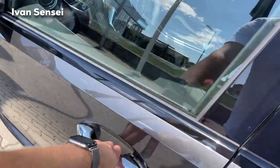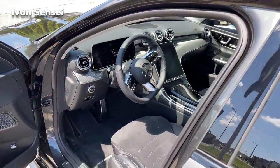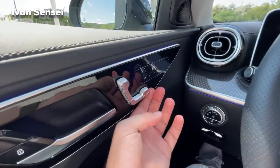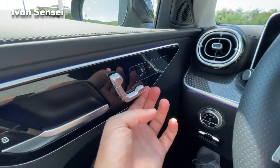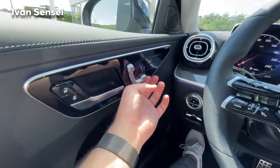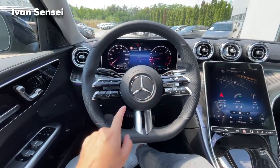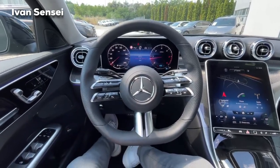Now looking at the interior, you can see that the C-Class has an all-new interior. It's like a baby S-Class because it has this portrait screen. So here you can see we have fully electric seats. They are also heated. They now have capacitive buttons for the seat control. And here you can see the new steering wheel. The same is in the E-Class, but now we have the configuration here as with the S-Class.